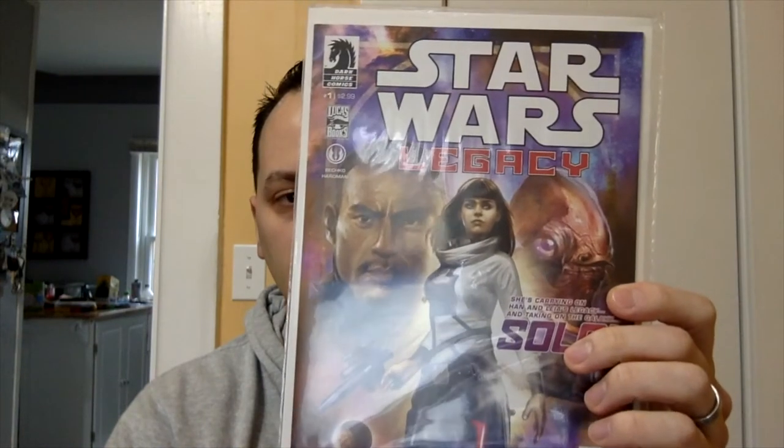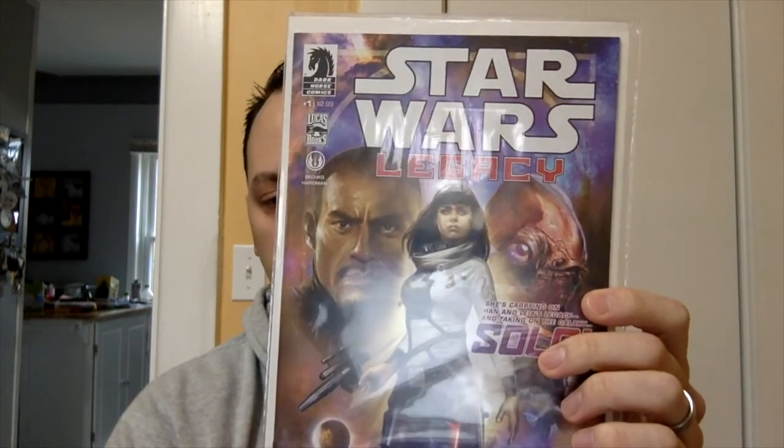Didn't pay much for this book. I want to say I paid cover price, which is $2.99. It is Dark Horse Comics. The last sale on this book was right around $20, so not too bad.